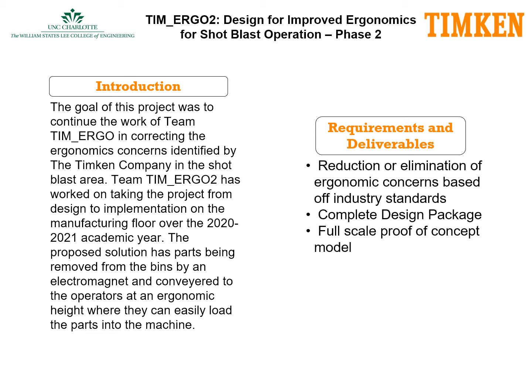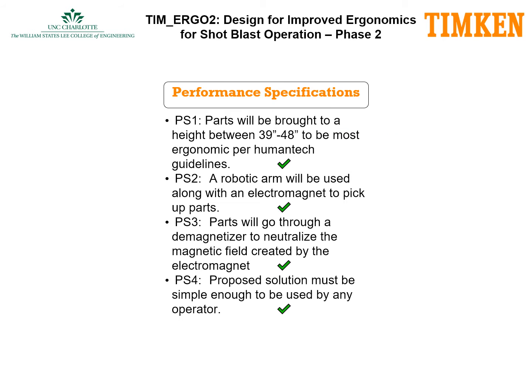2020-2021 academic year. The proposed solution has parts being removed from the bins by an electromagnet and conveyed to the operator at an ergonomic height where they can easily load the parts into the machine. The requirements and deliverables will be the reduction or elimination of ergonomic concerns based off of industry standards. There will be a complete design package and a full-scale proof of concept model.